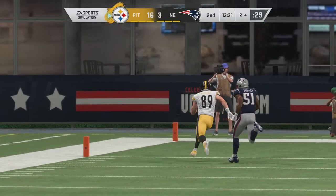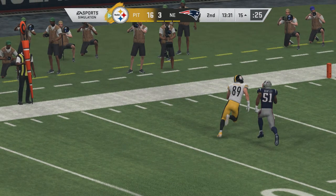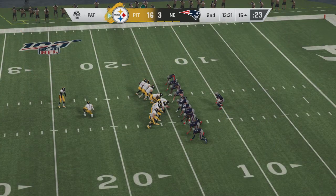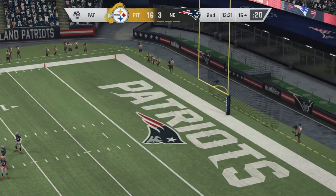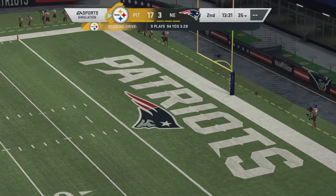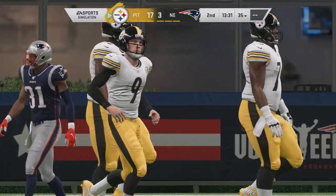Boy, it's nice to have that big, reliable target you can go to each and every time. A lot of people see that position as a fallback. Throw it to them when all else fails. Not at all. This guy can make plays, and that's exactly what he just did. Yeah, play here for a touchdown. Extra point put through by Boswell. And the lead is now 17-3.